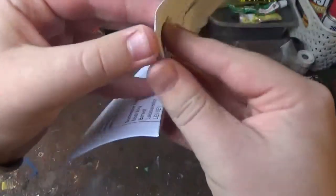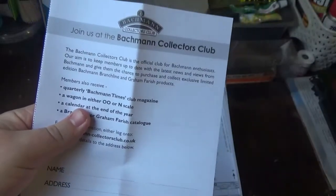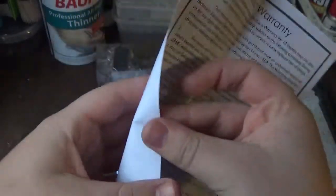Then we have the instructions, which is going to be the stuff that we've all seen before. So first of all we have the Collector Club leaflet, which I am a member of, the Bachmann Collectors Club, but I've got to rejoin it because my subscription has expired. On the back you've got the product warranty, then you've got the warranty service request and product maintenance and care. Put that to one side.